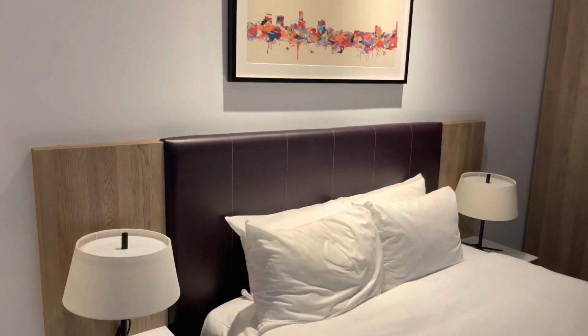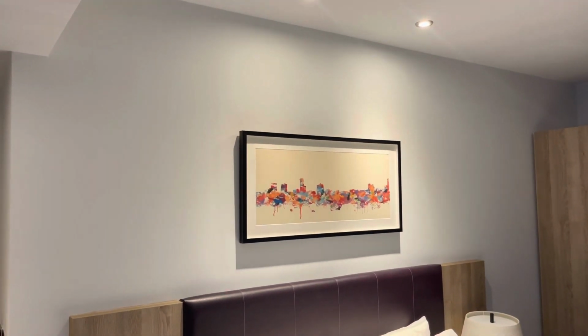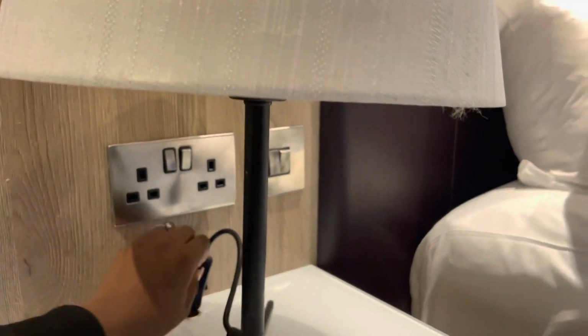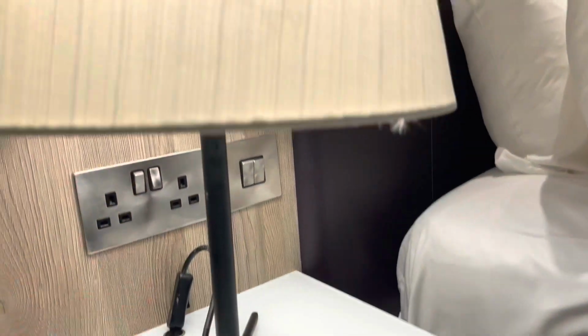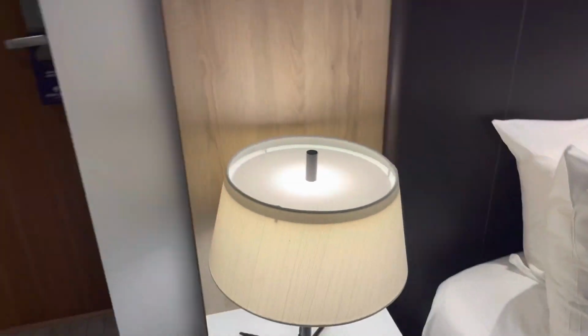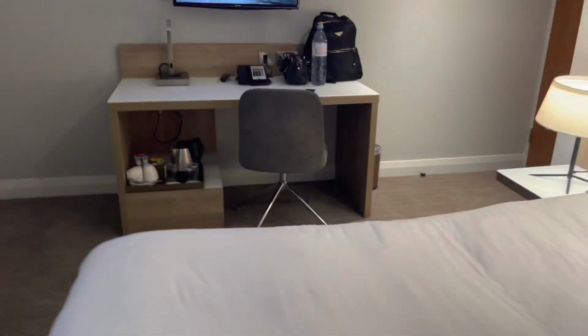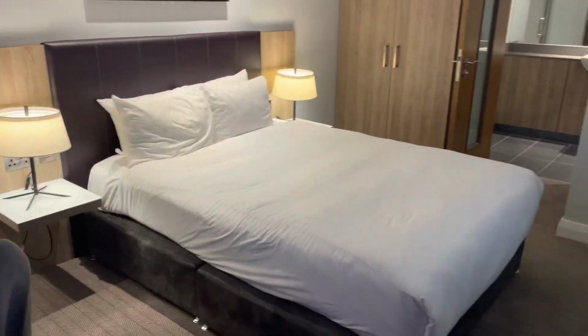And yeah, you got the bed. On the wall you got some art or a picture. You got a lamp here. I haven't even turned this on. I have no idea. I think it's not even on. Oh yeah, there you go. Oh, beautiful. Let me do the other side. Beautiful. All right guys, so there you have the bed.